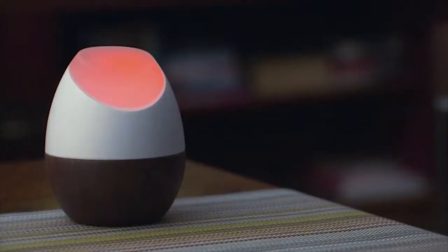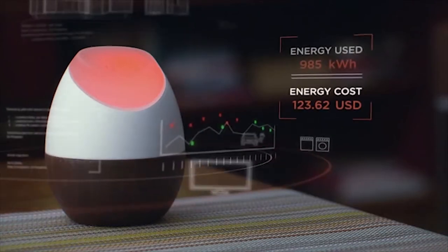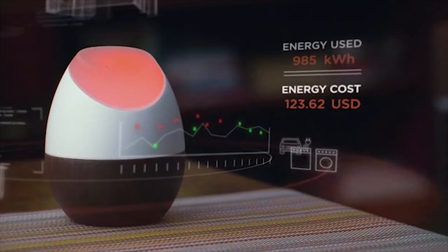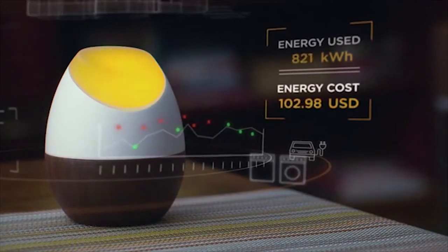Glow also helps you avoid nasty surprises on your utility bill by forecasting your electricity cost. Just tell Glow how much you want to pay for electricity each month, and the app will help you stay on track.